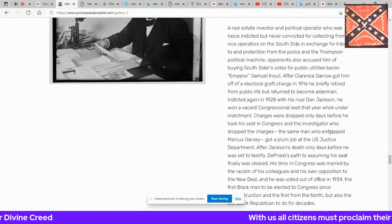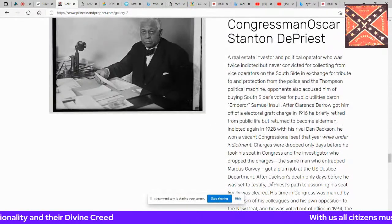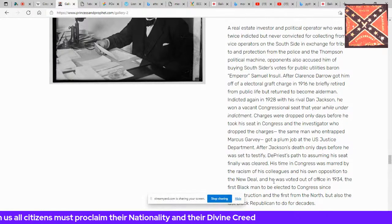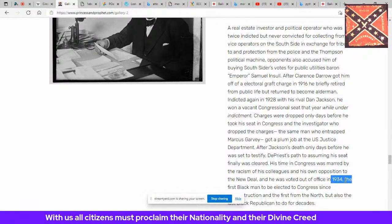After Jackson's death, only days before he was set to testify, the priest's path to assuming his seat was finally cleared. Oh yeah, everybody made sure that was going to go down. So they got that guy out of here. That guy was moved along because there's powerful people around. The priest's path to assuming the seat was cleared. His time in Congress was marred by the racism of his colleagues and his own opposition to the New Deal, and he was voted out of office in 1934. Remember that 1934 date?